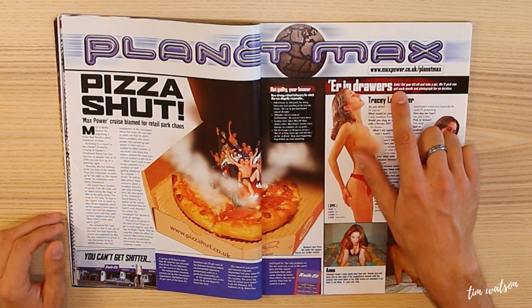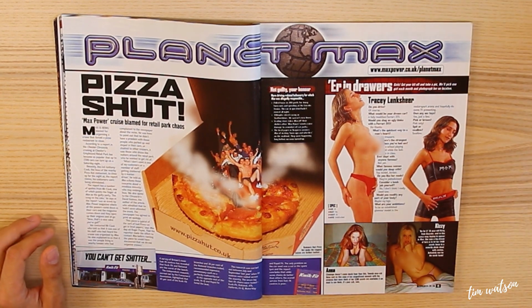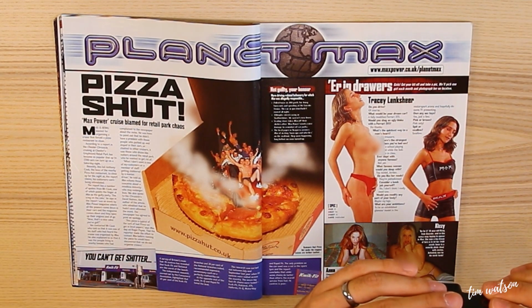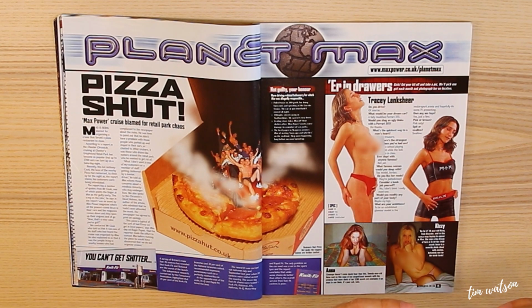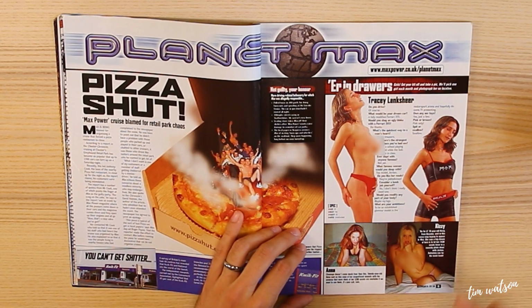And then look at this, her in drawers. Girls, get your kit off and take a pic. We pick one girl each month to photograph her on location. Look at this. These are, well, they say readers. I bet they're not. I bet these are blokes sending in pictures of their missus. This is sort of like the early days before WhatsApp and Snapchat. Oh dear, some of these were hilarious.